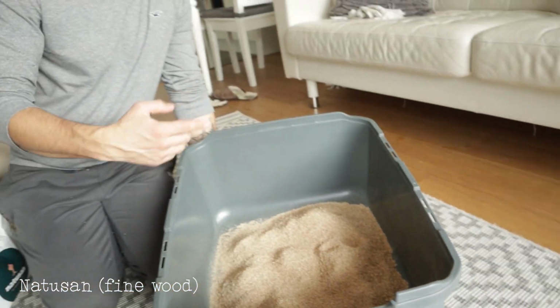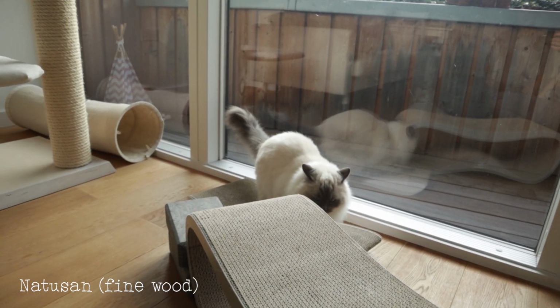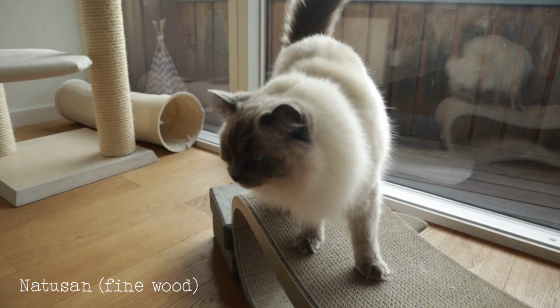Okay, so it soaks up the moisture quite well. Oh, she's still running. I think she got a little bit poked out. Oh, Pixie, you okay?